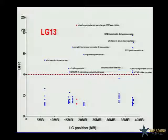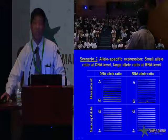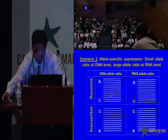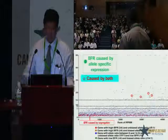Linkage group 13, very similarly, in this region involves an interferon-induced very large CTPS1-like gene that has over 20 BFR, so very, very significant. Another level beyond genetics is the gene expression level. In other words, at the DNA level, the allele ratios are very similar, but you see very different RNA allele messages, which means one allele gets activated or induced and expressed only. In this case, for instance, you see these are very similar, white and yellow, but here only the white allele gets induced a lot, which is because of gene expression.